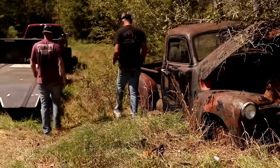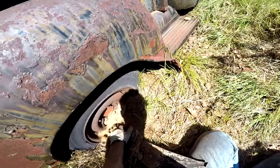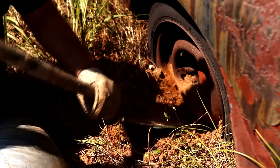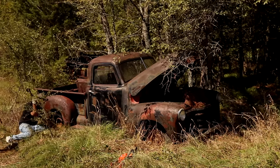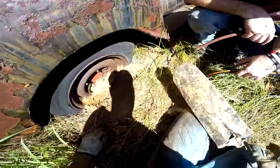Okay, I'll go ahead and clean, try to find the valve stem. Got to dig it out to even find the valve stem? Yeah. Probably gone, huh? No, it's right there. It looks like a tube in it. Huh. It needs something to clean that end out, really.